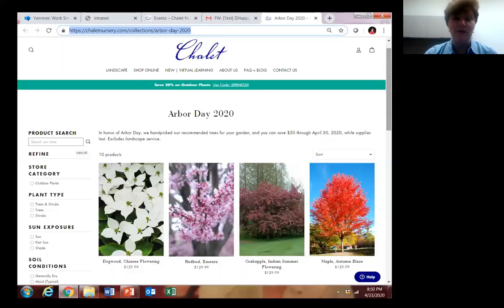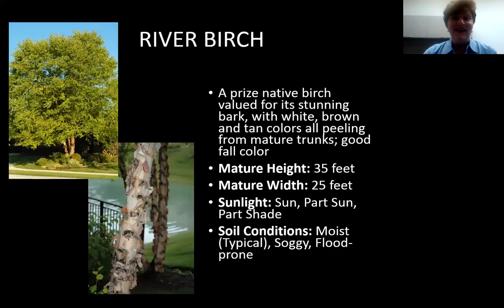Now, I keep doing the backward button. Excuse me. Okay, here's the first one, river birches. Now, this is a native birch that's prized and valued because of its stunning bark. It's usually white with brown and tan colors, and it peels off, it's called exfoliation, and it gives you wonderful color even when the tree doesn't have any leaves on it. This plant can get to be about 35 feet tall, and it's narrower than tall. It's only 25 feet wide.